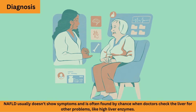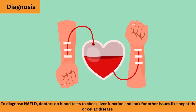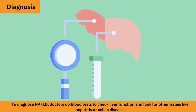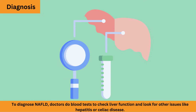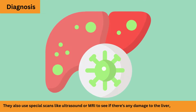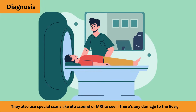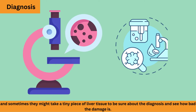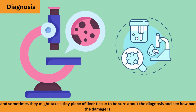To diagnose NAFLD, doctors do blood tests to check liver function and look for other issues like hepatitis or celiac disease. They also use special scans like ultrasound or MRI to see if there's any damage to the liver, and sometimes they might take a tiny piece of liver tissue to be sure about the diagnosis and see how bad the damage is.